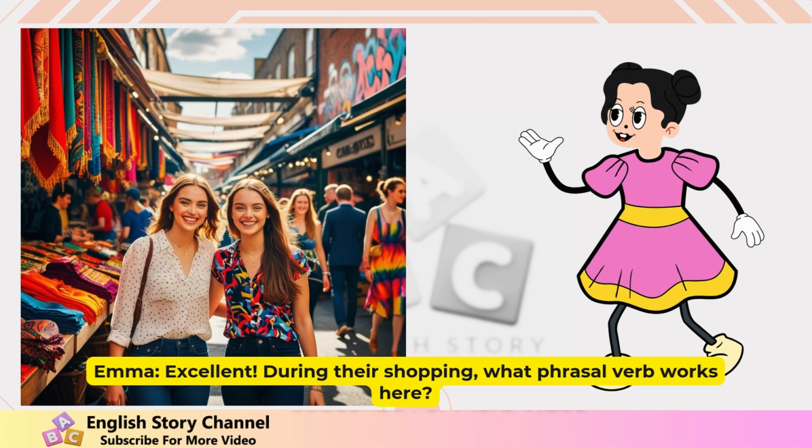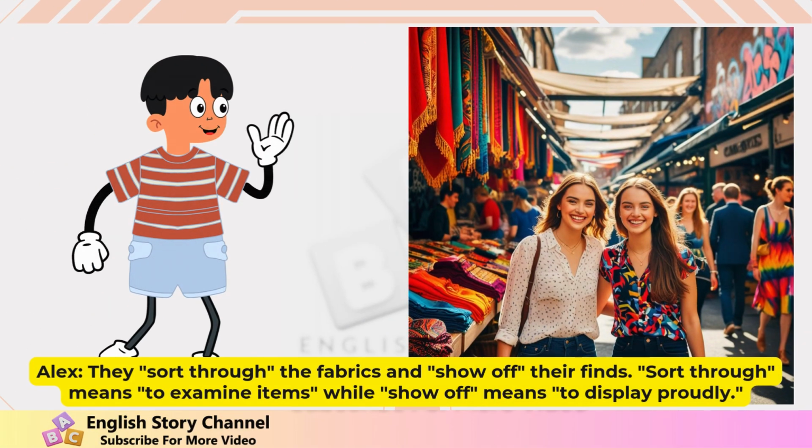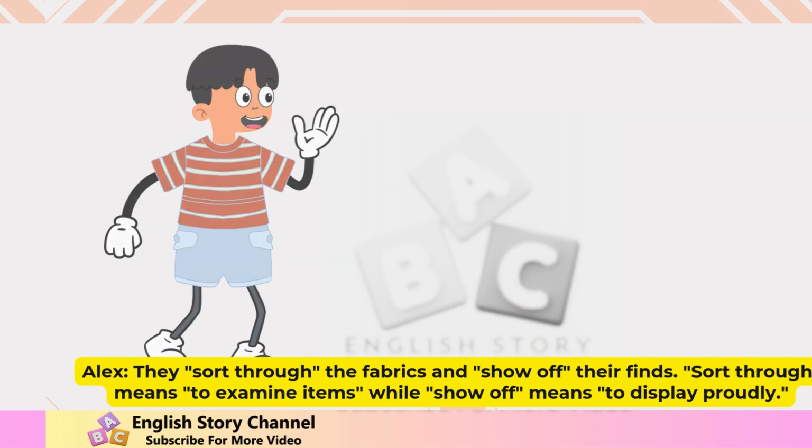Excellent. During their shopping, what phrasal verb works here? They sort through the fabrics and show off their finds. Sort through means to examine items, while show off means to display proudly.